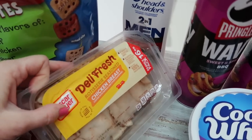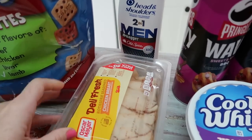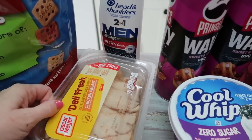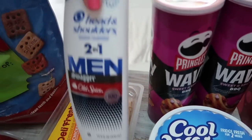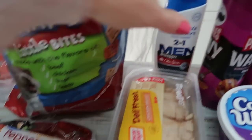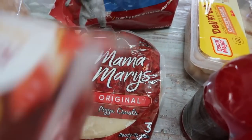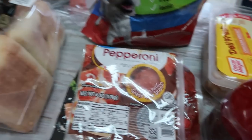And then this is what we are all actually loving. It's so good. I bought some Aldi sourdough bread the other day, and these with lettuce and tomato and mustard mayonnaise. So good, love this. Jackson needed some more shampoo and this is what he's been using. He likes that. We needed some more pepperoni and these mini pizza crusts because these are just a quick snack or meal for Jackson sometimes. We just make little homemade pizzas.